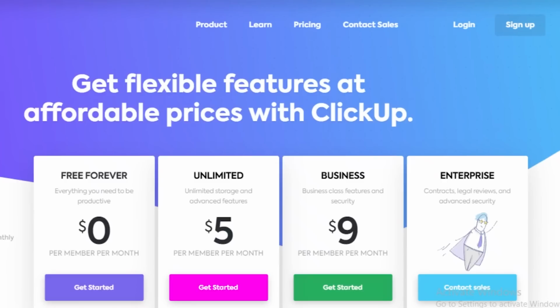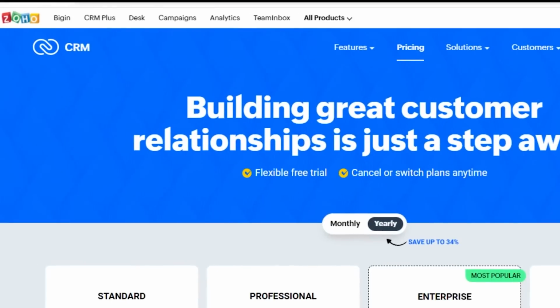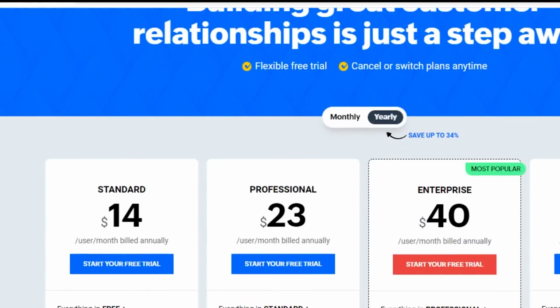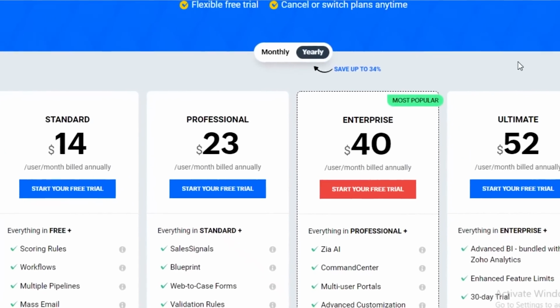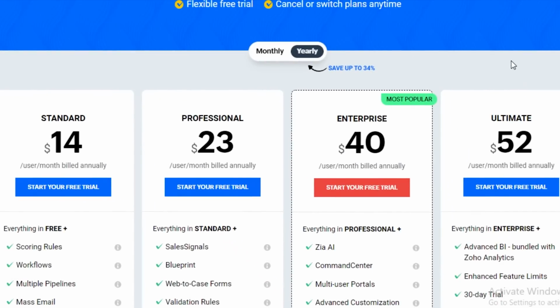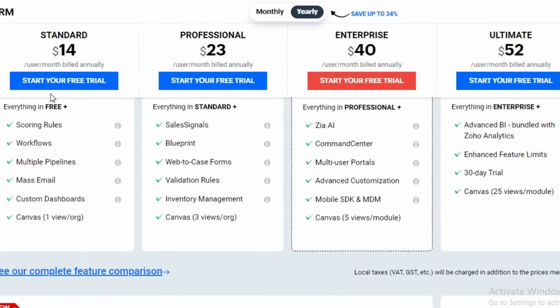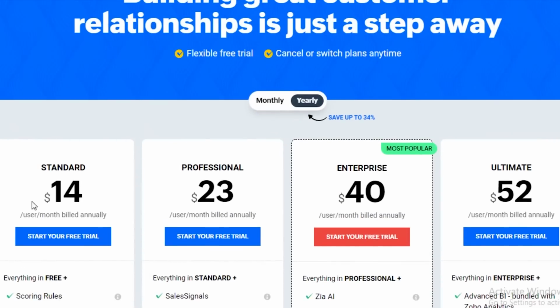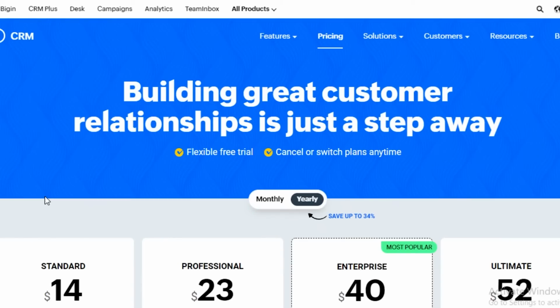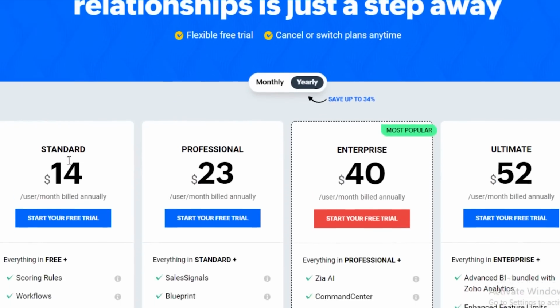And now moving to the last project management software here on our list, we have Zoho.com. Zoho is still a pretty relevant and popular project manager, although it's not one of the trendiest right now. It starts at $14 per month on their cheapest version, where they get scoring rules, workflows, multiple pipelines, mass emails, custom dashboards, and canvases. So in general, a reason for the decline in popularity for Zoho might be their prices.